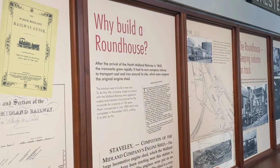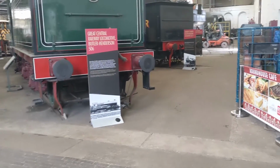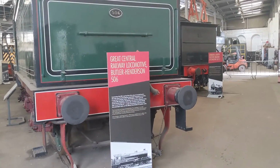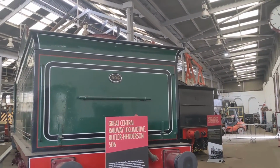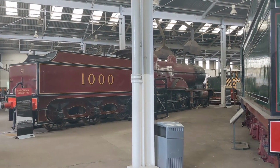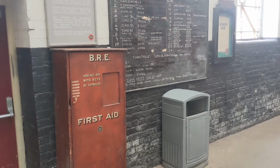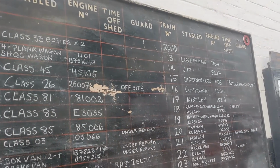And now it was time to see the Roundhouse. The Barrowhill Roundhouse was built in 1870 at a cost of £16,445, 4 shillings and 9 pence. It was used for over 100 years to maintain and repair steam and diesel locomotives for the Midland Railway, Staveley Iron Company and the North Derbyshire coalfields.